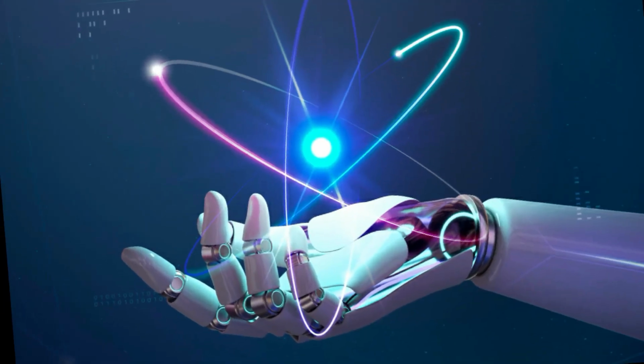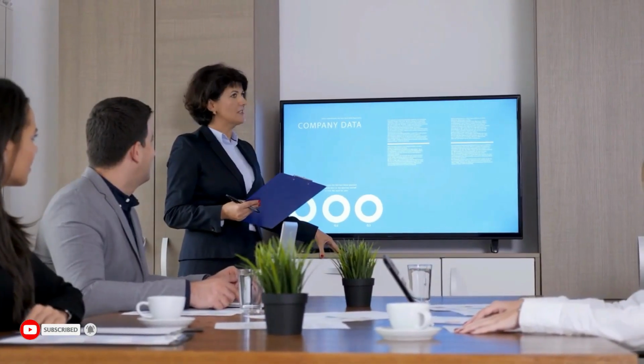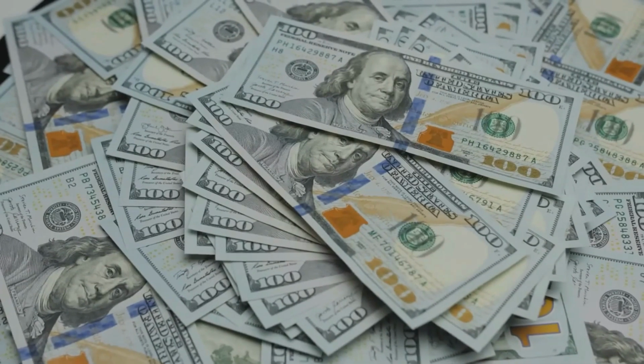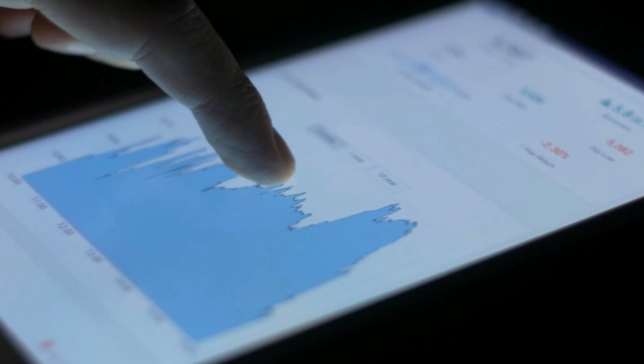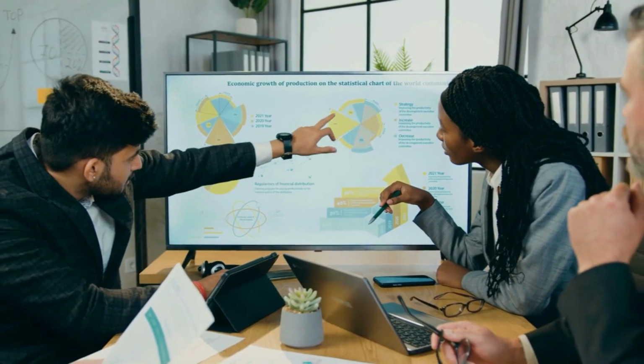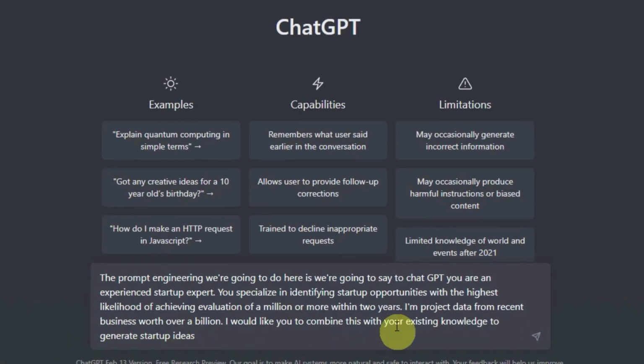The prompt engineering we're going to do here is we're going to say to ChatGPT, you are an experienced startup expert. You specialize in identifying startup opportunities with the highest likelihood of achieving a valuation of $1 million or more within 2 years. I'm providing data from recent businesses worth over $1 billion. I would like you to combine this with your existing knowledge to generate startup ideas. We use an example of startups, but this could be applied to any data set or any outcome that you want. Don't respond, but reply with it if that is understood.